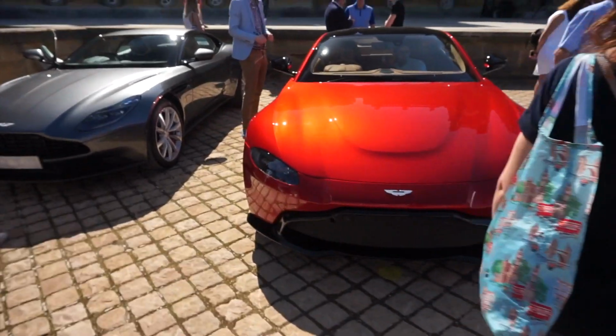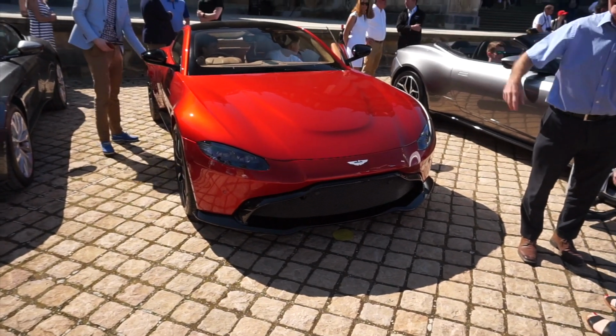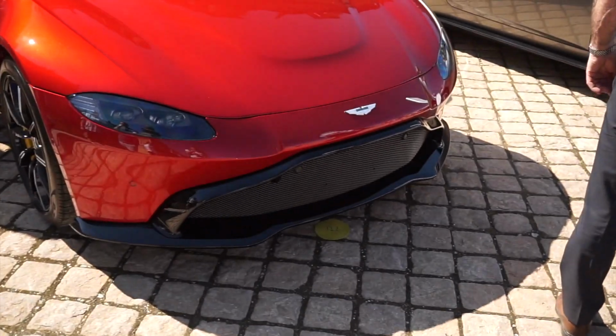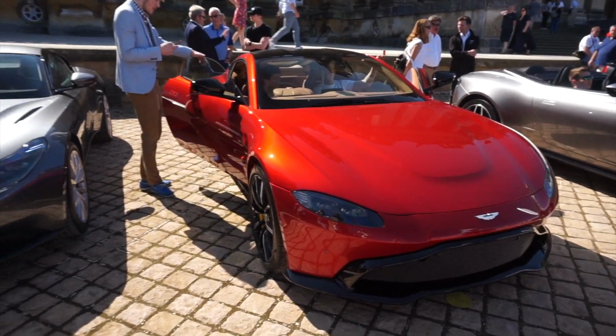Coming over to the Aston Martin Vantage, the new one. This is the second one I've ever seen. Saw it before at Autosport International, so it's the first time really getting up close and seeing it. It looks stunning in this red. I really do like the grille at the front, but I'm not too sure on the back, to be honest. But really nice looking cars.